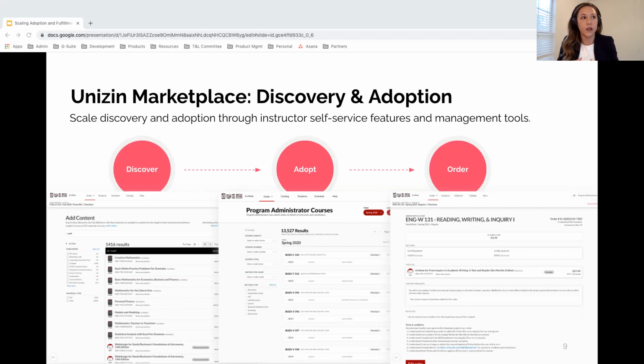And then we can also streamline that communication once the adoption is made, letting institutional IT know, letting the accessibility office know if they need to be made aware of that adoption, if a student who's in the classroom needs an accommodation. The Unizin marketplace solutions incorporate that LMS and that SIS data. So from the point of adoption, if we have those student enrollments, we can provide that information.